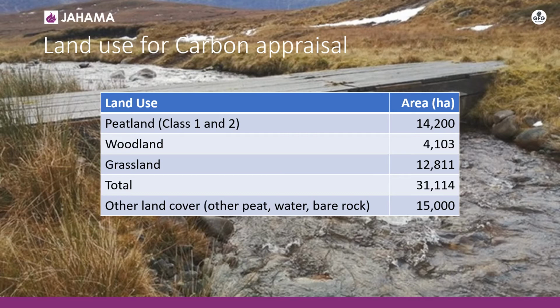That leaves quite a large part of the estate unaccounted for, about 15,000 hectares. Why didn't we include that? Well, that's covered by water, bare rock, lower grade peat, which we need to examine the potential for restoration for. In other words, that's not going to be making any contribution yet to the carbon value of the estate. We therefore stuck with our 31,000 hectares or so. So much for the areas of land use. What we had to do then was to look at the sequestration potential of those areas.